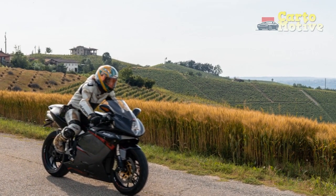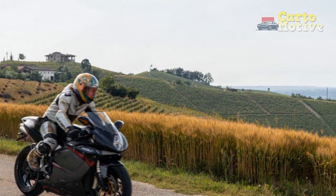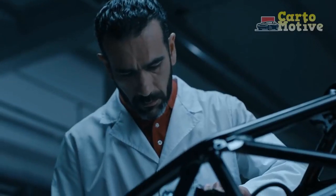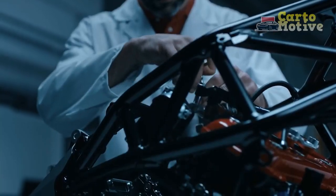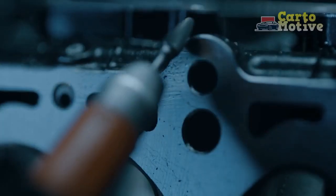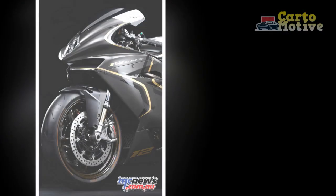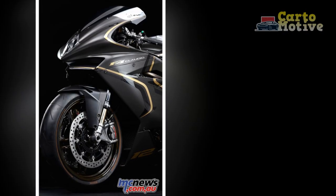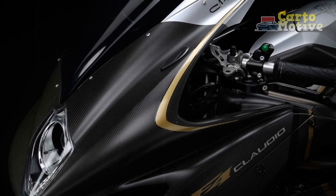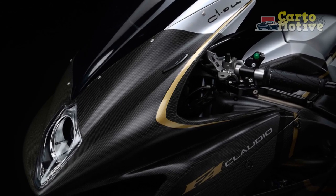Conclusion. The MV Agusta F4 Claudio stands as an epitome of automotive artistry, blending exquisite design, cutting-edge technology, and mind-blowing performance into a single entity. This limited edition masterpiece pays homage to MV Agusta's storied history while embracing the future of motorcycling. For those fortunate enough to own or ride the MV Agusta F4 Claudio, it becomes a spiritual experience, a connection between rider and machine that transcends the boundaries of time.